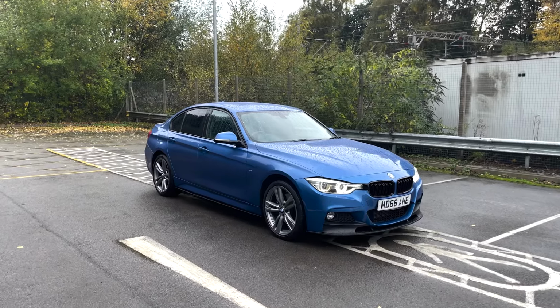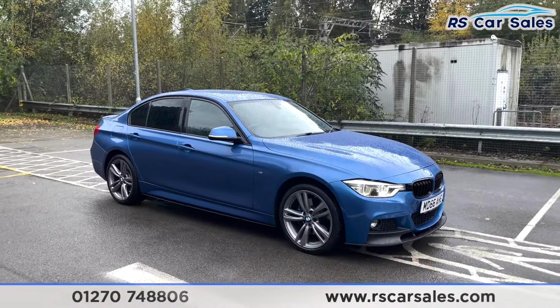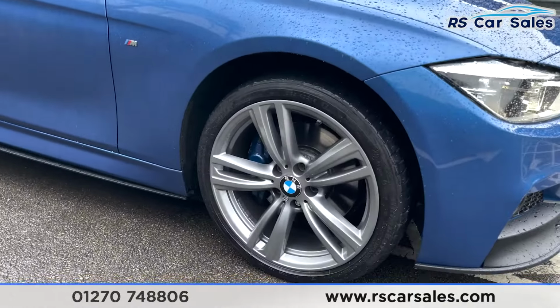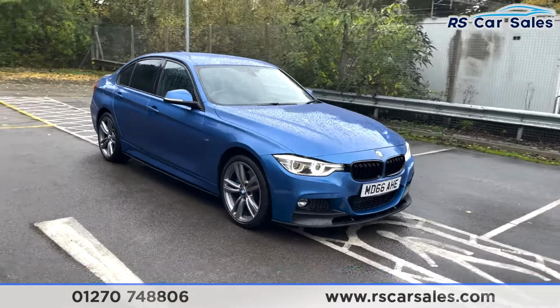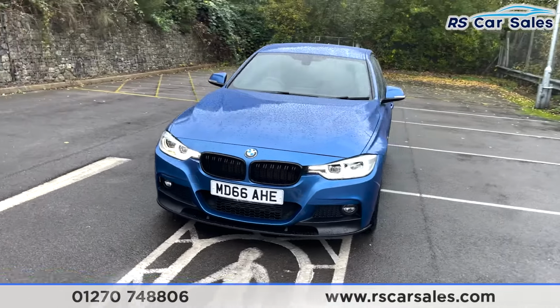Here we have a 2016 66 plate BMW 320D xDrive. Now with this vehicle you get 4 superb, unscratched, unmarked 19-inch alloy wheels in grey. Now we do have the blue M Sport brake calipers just behind the LED headlights. We also have your black front kidney grills.